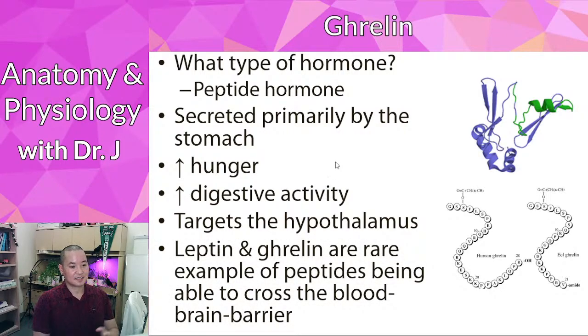So, to target the hypothalamus in your brain, you need to reach the brain somehow. And even though leptin and ghrelin are peptide hormones and water soluble, they do have receptors that can actually transport them across the blood-brain barrier. And again, a little refresher from last semester, that blood-brain barrier is very fatty and hydrophobic.